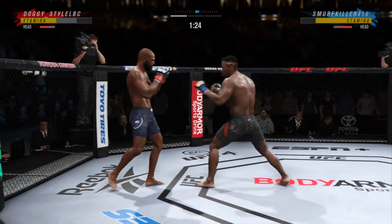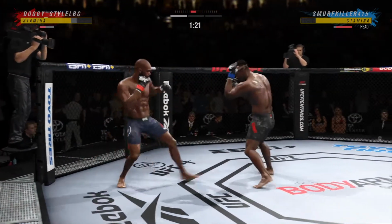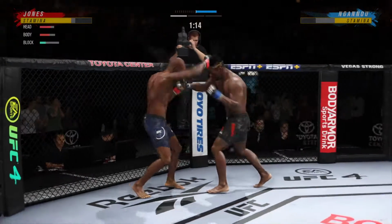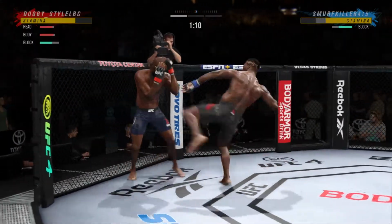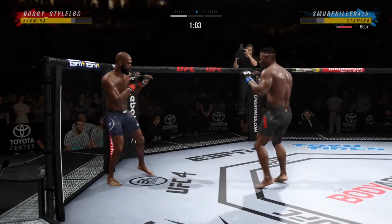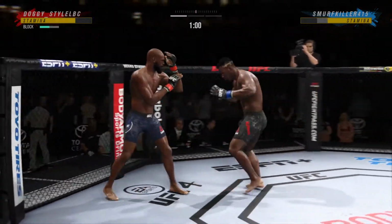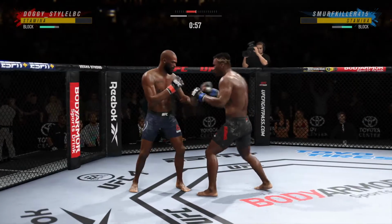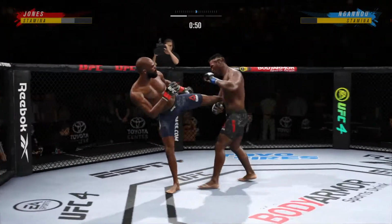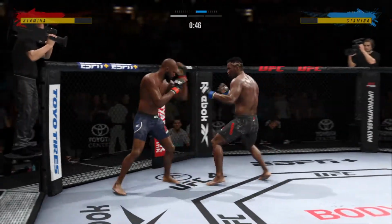He's doing a great job of mixing things up, keeping busy, being very active. Look at him drive his shin into his opponent's body with that body kick. Liver kick, if you take those kicks, it's going to shut your body off. Punch over the top. Ooh, and he caught the kick.